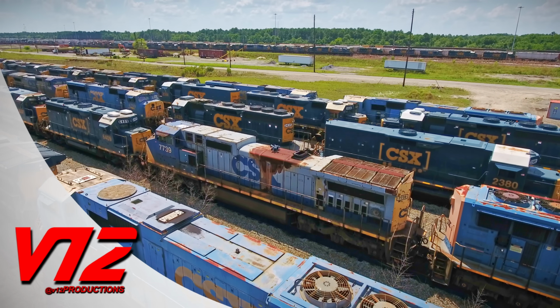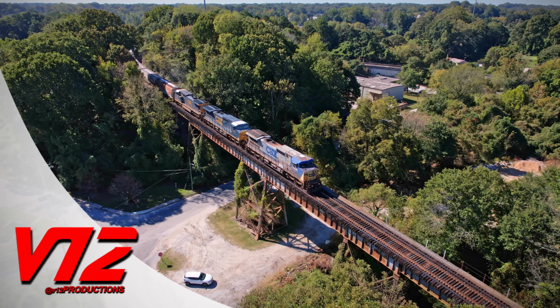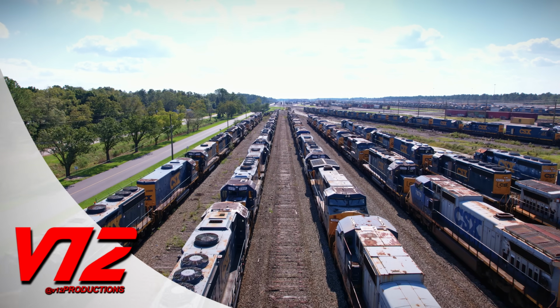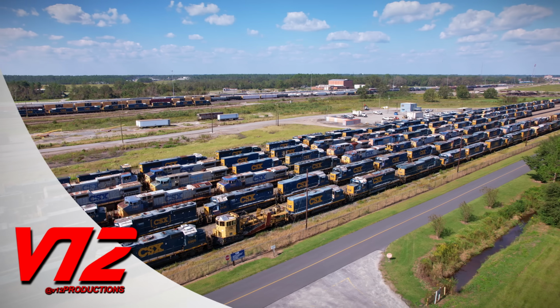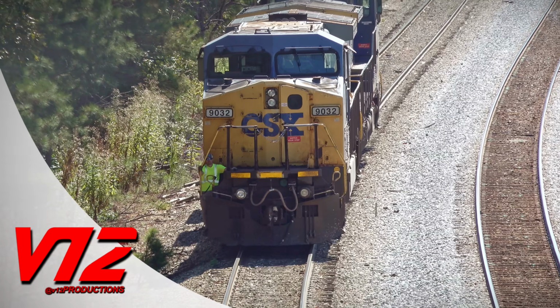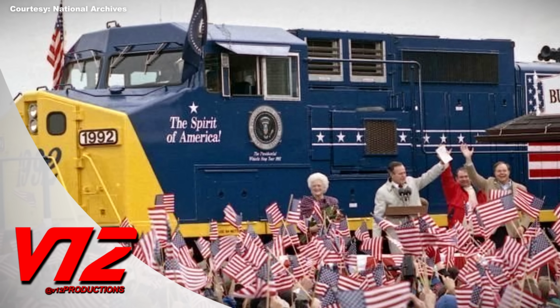Could some of the engines making up CSX's deadlines be reactivated? Well, these pieces of modern history are riding the rails again. Of course, I've shown you what happens to old locomotives when they reach the end of the line. Various models of CSX's motive power are stored here in Waycross, Georgia. But it seems some of the railroad's General Electric Dash 8s and Dash 9s are getting a second chance, at least for now. We'll take a look next.